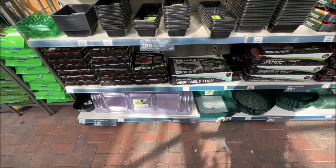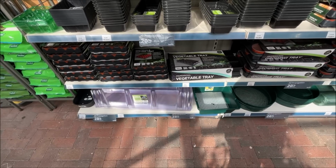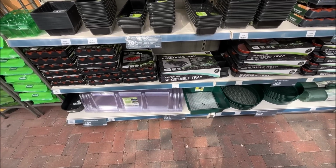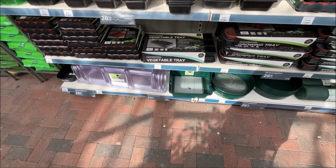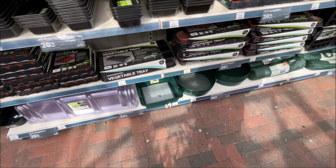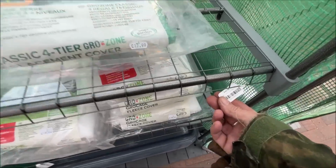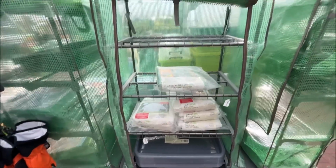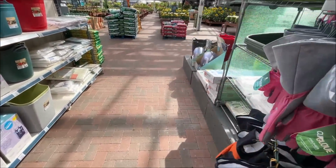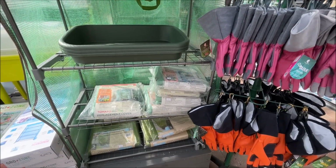Clear cloches. I was looking for some of these a few months ago. Anyway, I've got four of them now, so I don't need them. You see, when you don't need them, and when you're struggling to get them, you can't find them. Look at them, there's a pile of them there. How much are they? £12.99 with 20% off. So they're just over £10. Oh my god. £45. I can only think this one's even dearer. I can't see the price on it, but it's not going to be much cheaper, is it?